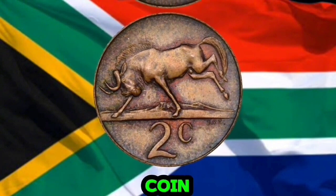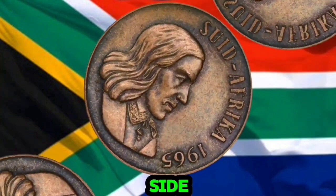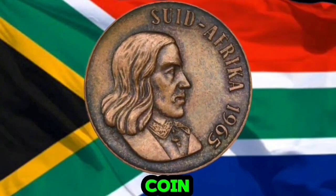But what made the 1965 coin so unique? One key factor that sets the 1965 South African 2-cent coin apart from all the others is its rarity. You see, most of the 2-cent coins from 1965 were produced with a standard design, featuring the iconic Protea flower on the reverse side and the 2 denomination on the obverse.